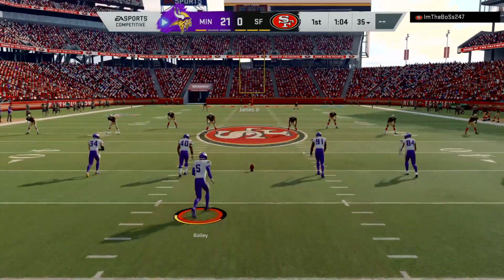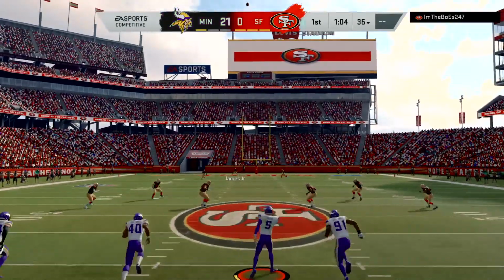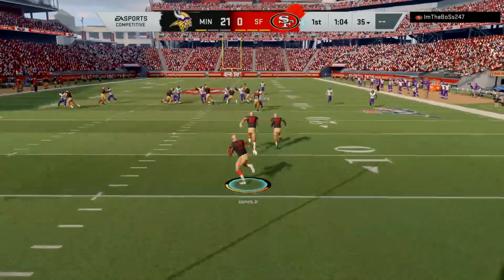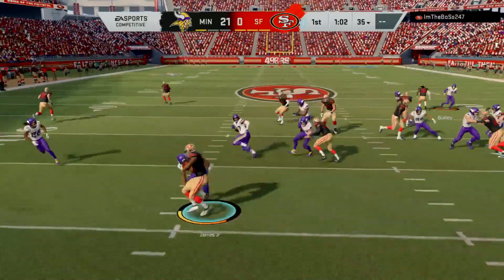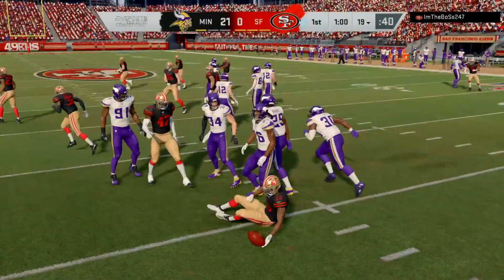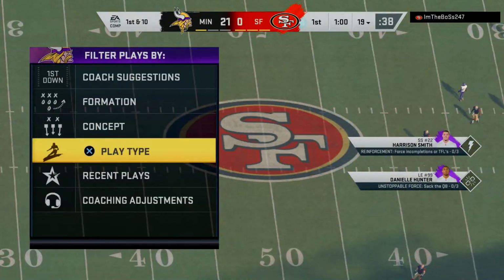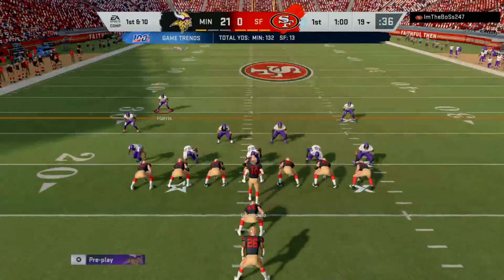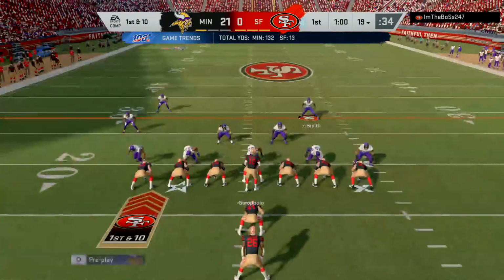Bailey now to kick it away after the touchdown. That's fielded in the end zone. And he'll take it back to about the 19-yard line. The Niners take over first and 10. The 49er offense set to get this drive underway.